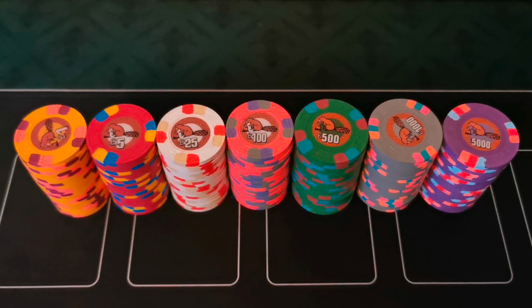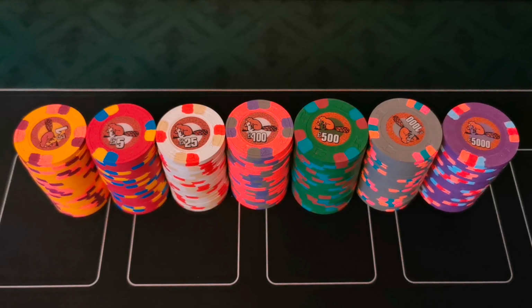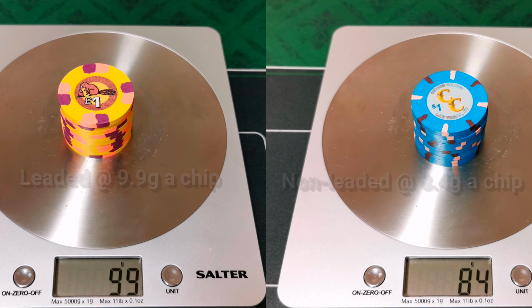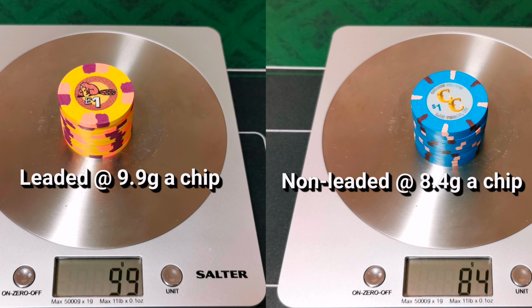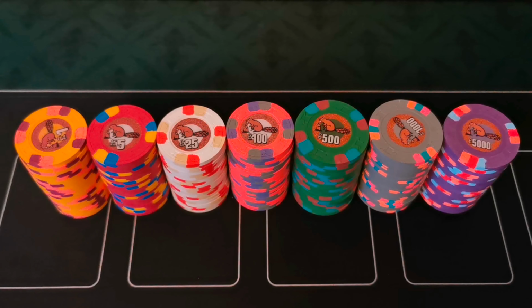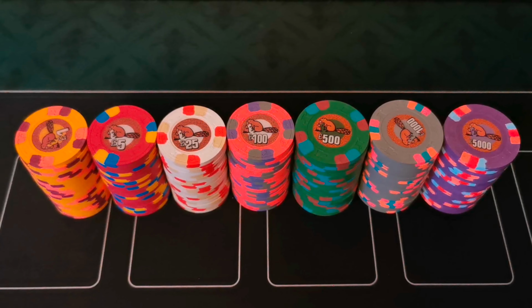Last but by no means least, these are really, really significant because they are all leaded. I'll post the weights of them all in comparison to standard non-leaded chips. The difference in the weight and subsequently the way that the chips feel because of the lead is night and day different. I mean, leaded Paulson chips are, I guess, the holy grail. So to get a set of 3000 is wow.